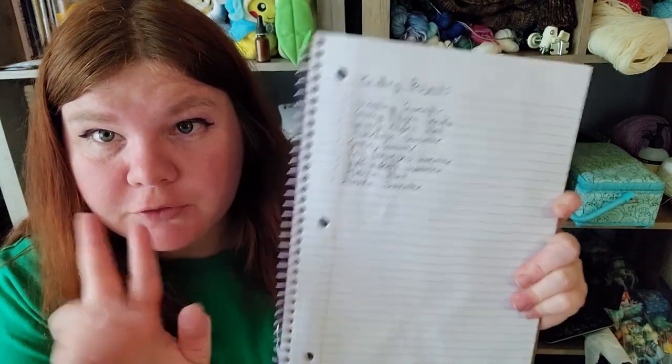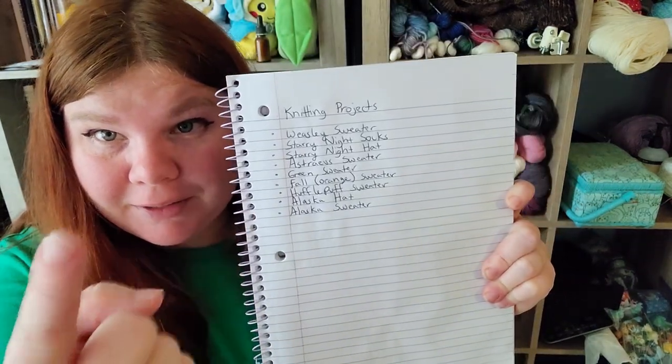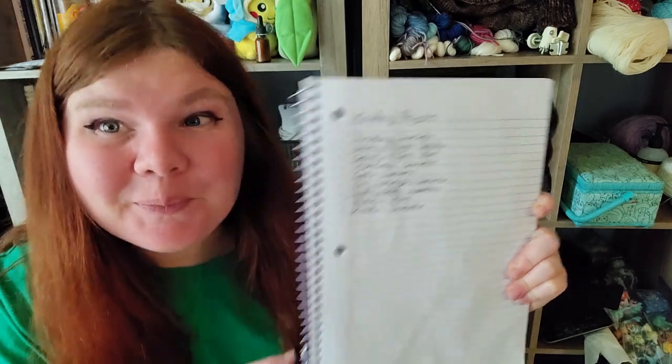I'm probably going to have to flip this, because in the camera it looks like it's flipped the wrong way. But I want a Weasley sweater. I want to make the Starry Night socks, the Starry Night hat, the Astraeus sweater, a green sweater, just that's green.